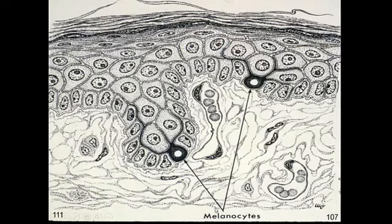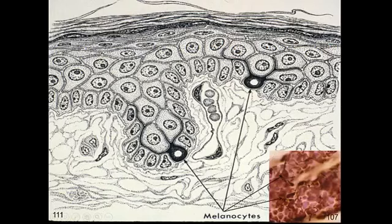Here we see the melanocyte. It too is a dendritic cell. It has branches, as we see here, and it's located in the stratum basale. Here we can see one of those cells. There's a cell, and these are dendritic processes that sustain the enzymes that are in the melanosomes.